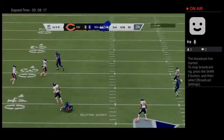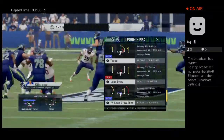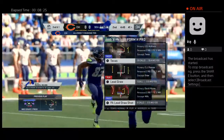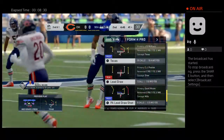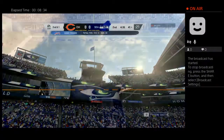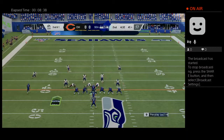From midfield now, here's Wilson. Quick slant, caught by Moore. He's tackled a yard short of the marker. Good gain of 9 on 1st down. Give him 9 there on the 1st down completion, at the 41-yard line. That last catch short of the marker by just a yard leaves him with a very manageable 2nd and 1.